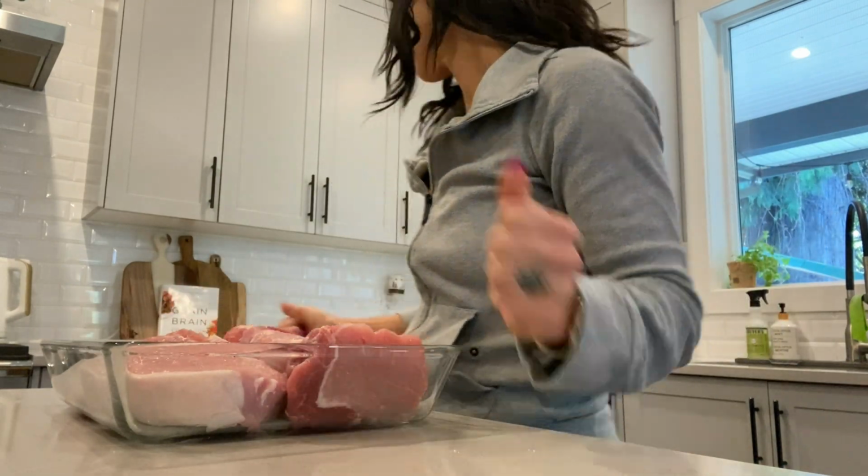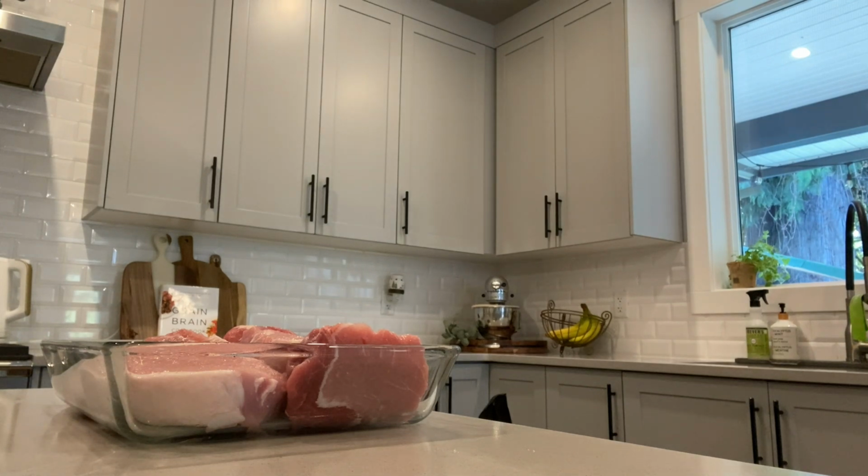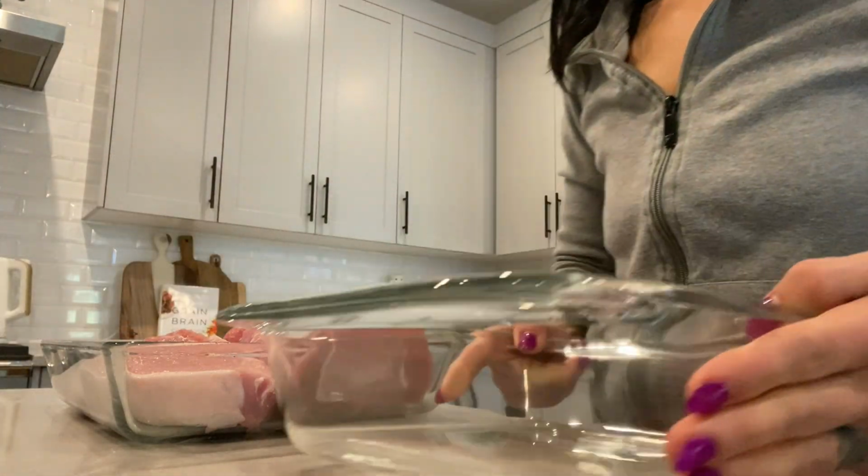I'm grabbing the pork chops and I'm marinating them, putting them back in the fridge until tomorrow when I'm going to cook them all up and hopefully be a little bit more prepared in terms of protein this week.